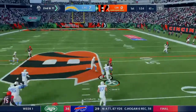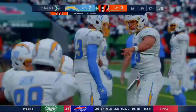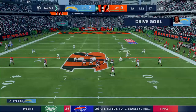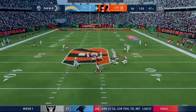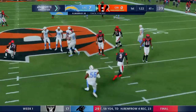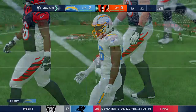On second down, Burrow. That's caught by his tight end, Uzomah. And he'll go down right around the 47 this time. C.J. Uzomah. 6 yards is the pickup, and that'll lead to a third down. They face a 3rd and 4 after that last completion gets them 6. Chargers able to get the pressure and bring him down. Kenneth Murray brings him down, and that's a play he's going to remember.